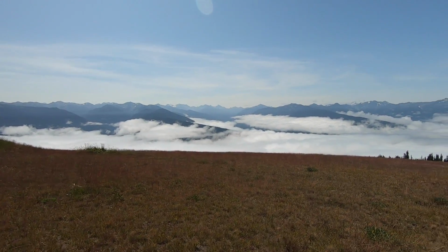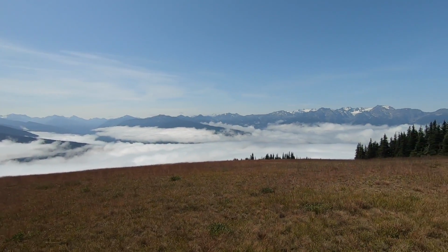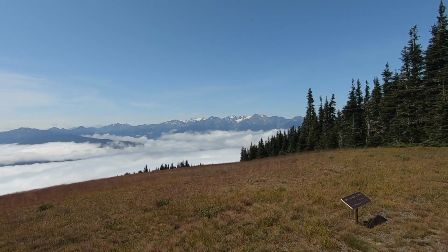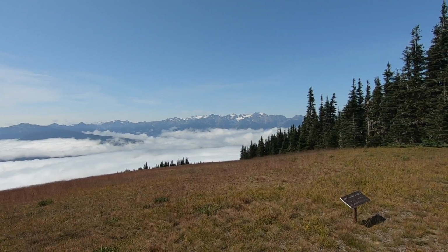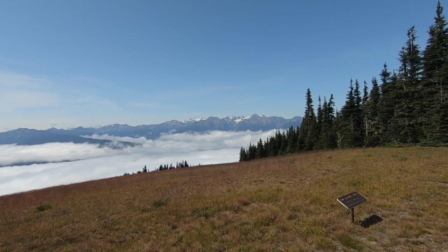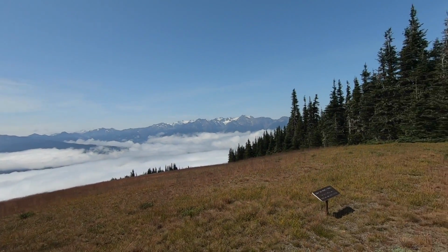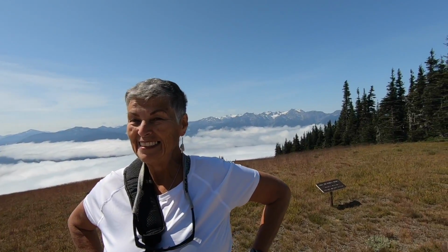Here we go, we're right at Hurricane Ridge. Thought I'd catch another quick glimpse. I believe that's Mount Olympus over there with the glaciers. With me standing in front of it. With you standing in front of it, look at that. Proof she was here.